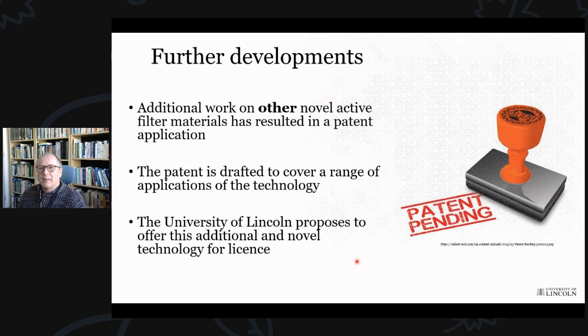And in further developments are other novel active filter materials that are very secret, are in the process of being patented by the university, and the university proposes to license this to various end users to get it out into the market. I must admit, my original thought was we'll just tell people and they can use it. But the commercial advisory team of the university said, actually, that's a terrible way of getting people to adopt it. You will do far better to license it to a manufacturing company. So that's what's happening at the moment.